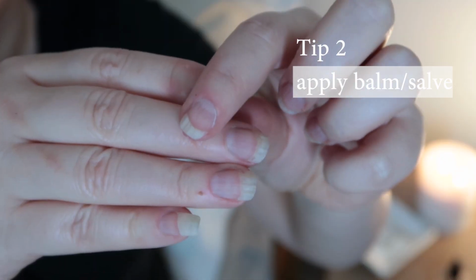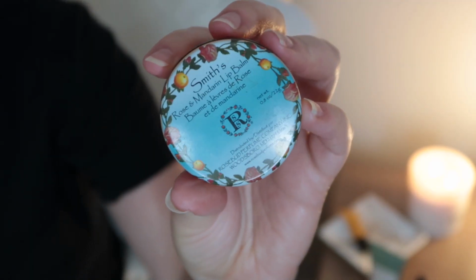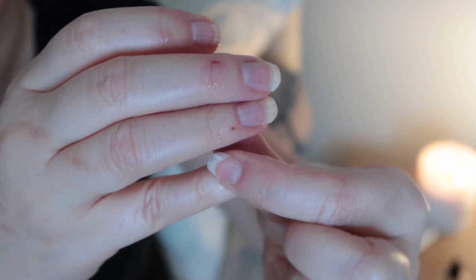I also found them at Anthropologie. They're pretty low cost. They last a long time. This one is the C.O. Bigelow Rose Salve and the Smith's Rose and Mandarin Salve. Just putting this on the parts of your nails that tend to have nail issues with peeling or cracked cuticles.